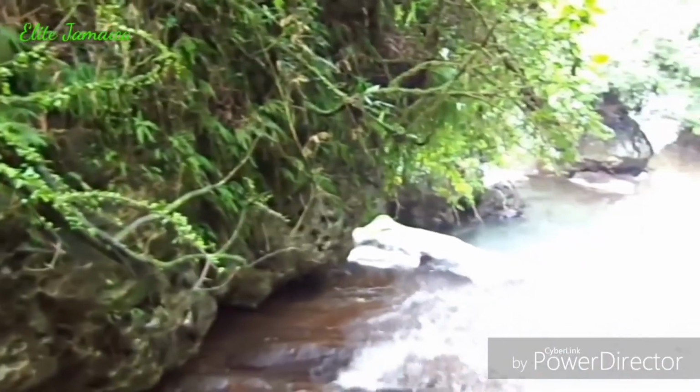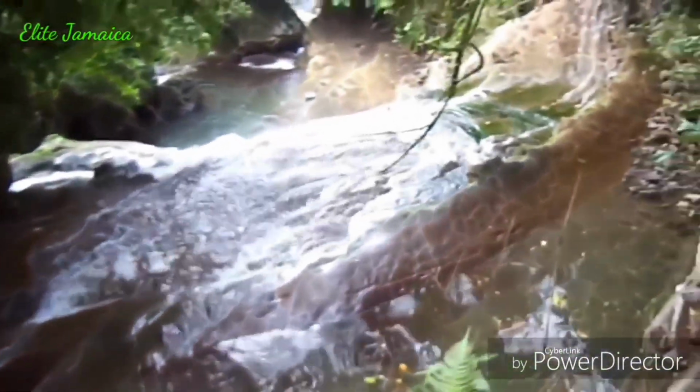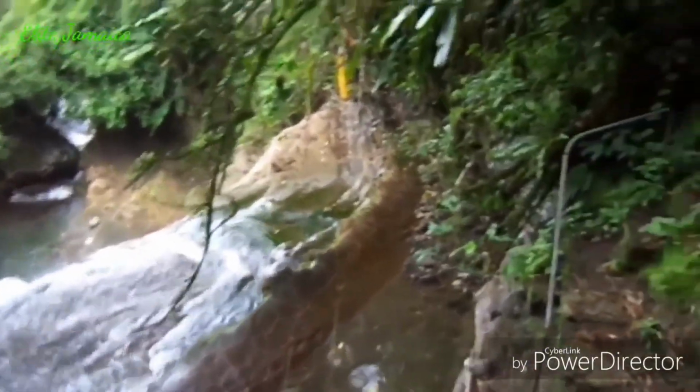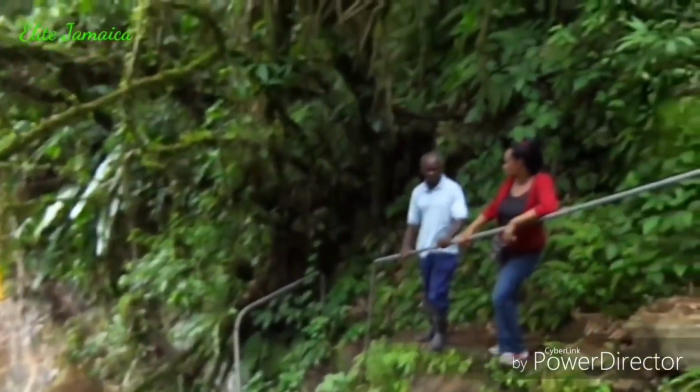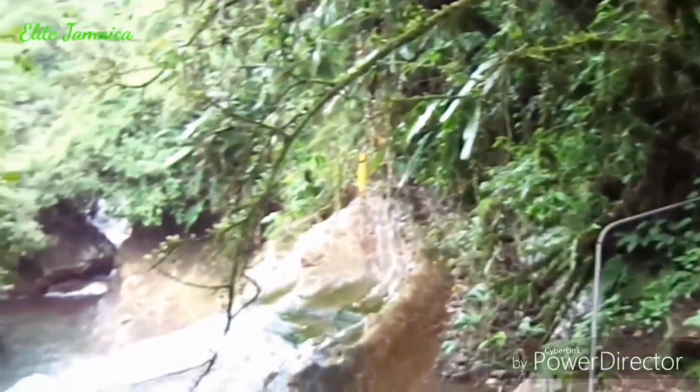Once you arrive from your trek, you'll want to do nothing but jump into the refreshingly cool pool of water at the foot of the falls. Expect to have a peaceful, relaxing day to yourself, as it is rare that tourists come here.